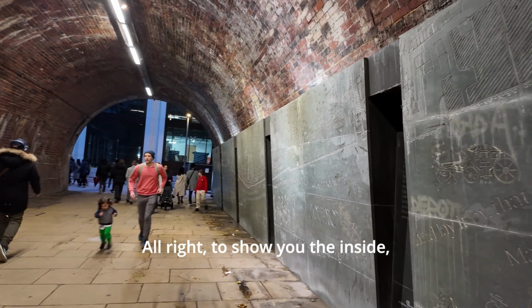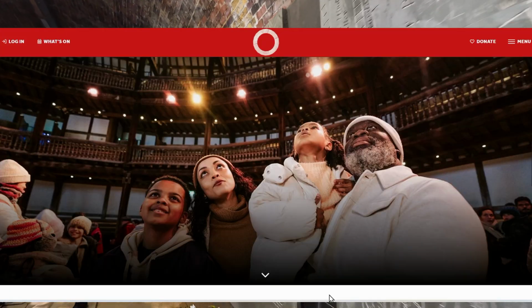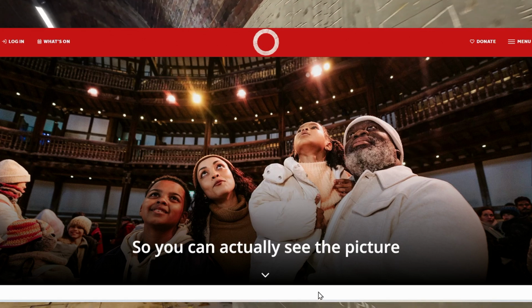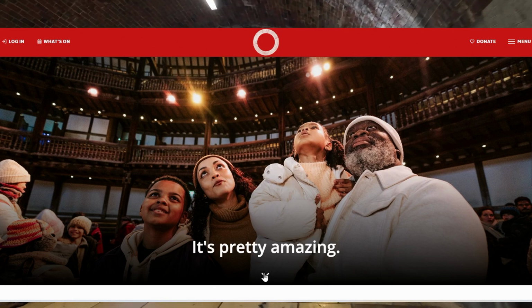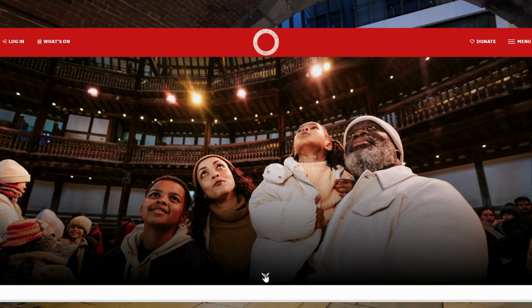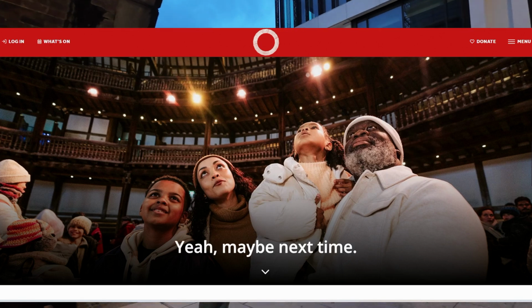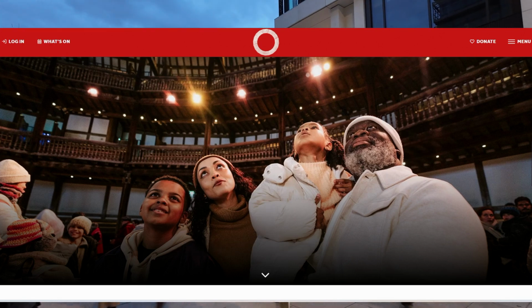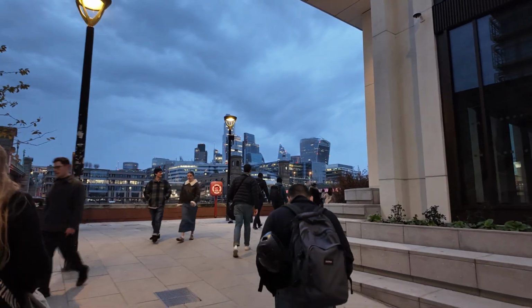To show you the inside, here is the snapshot of the website. So you can actually see the picture of the inside of this building. It's pretty amazing. But we did not go there because there's no time. Maybe next time. Next year, who knows?